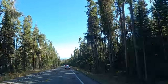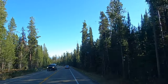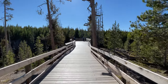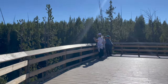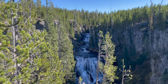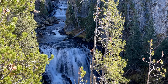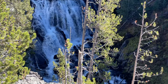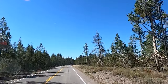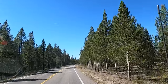So that's pretty much everything we did in this part of Yellowstone, although one day we did backtrack past Old Faithful so we could check out Kepler Cascades. And now that's really it. That is everything that we explored in this area, and we'll be moving to another section of Yellowstone next, so I hope we see you then.